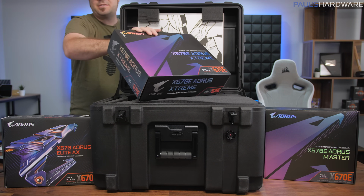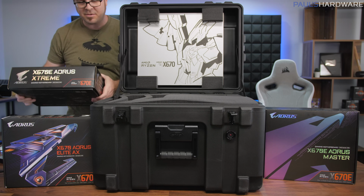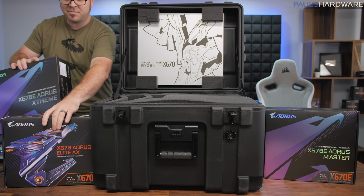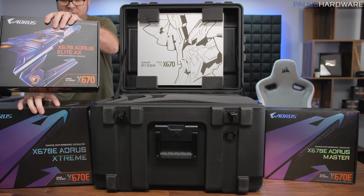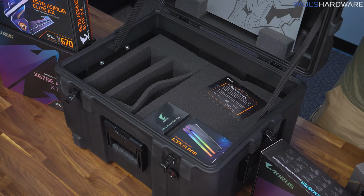I feel like Extreme is a bit of a theme for this launch, but I'm extremely unsure where this one actually came from. But I'm, of course, extremely happy that we do get to have 3 boards instead of 2. I mean, the more the merrier, right? Now let's see what else is hidden in here under the foam.